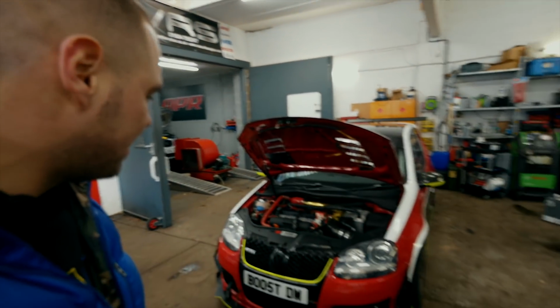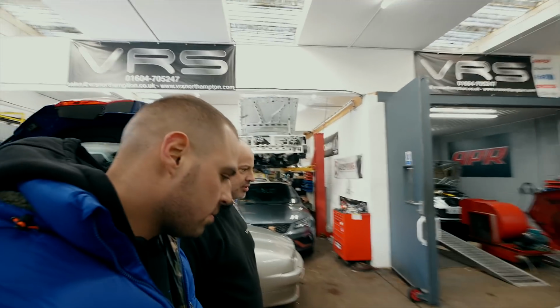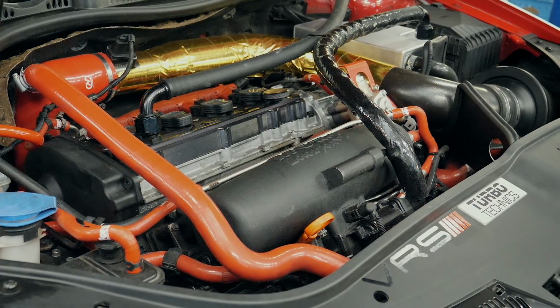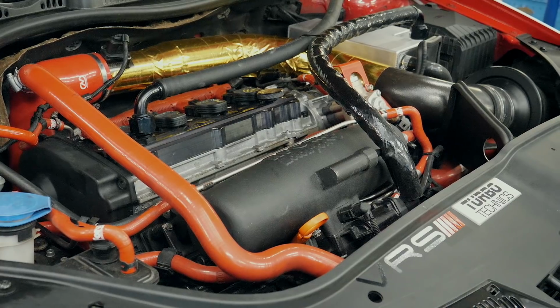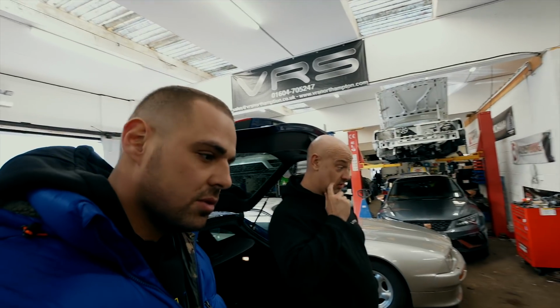We'll start with the RS6. Let's start with this. What's this? This is a beast, isn't it? What is that? Obviously a track car, isn't it? Yeah, it's one of our customers. It's got a fully built engine, Turbotechnics hybrid. Power? About 440. Oh really? It's not massive power, but it's lightweight, isn't it?